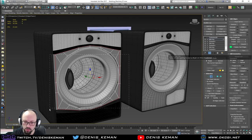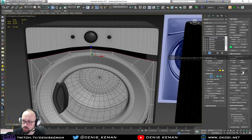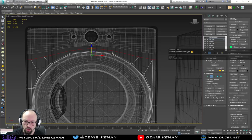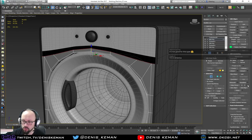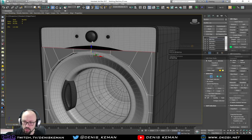Select this whole thing with that edge. Make it planar on the Z. Nope, the X. Where's it supposed to be, the planar thing? There we go. Oh, of course. Alright, make it planar on the Z. No. Alright, so it's the Y. Put it to about maybe like so.